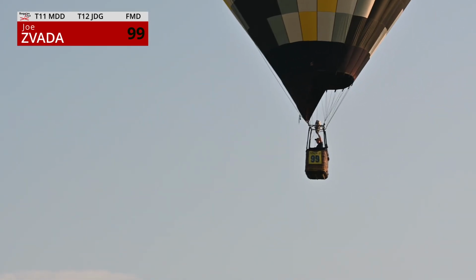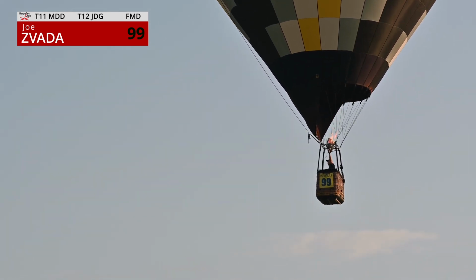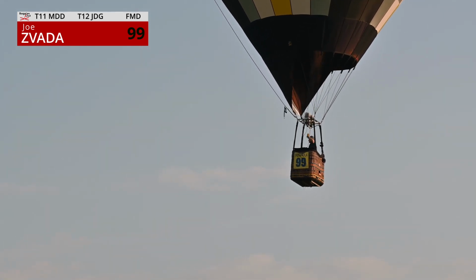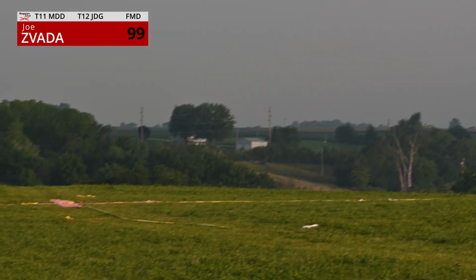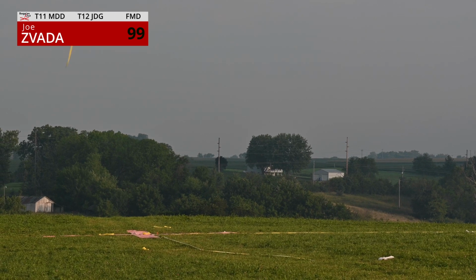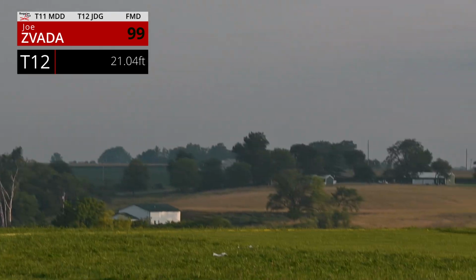Here we have Joe Zavada, banner 99. Coming in over these targets. Needs to beat that 1.38, or tie it. There is that first throw. Ooh, also right on the edge. Looks to be inbound, and that JDG throw of 21.04 feet.